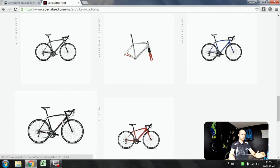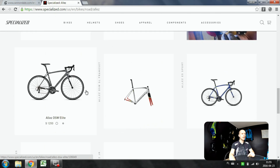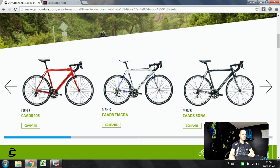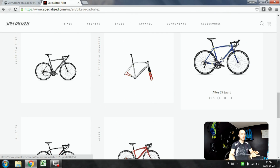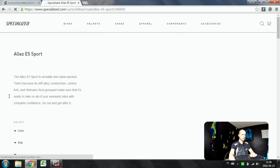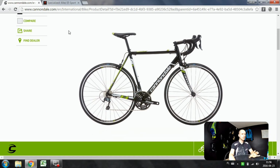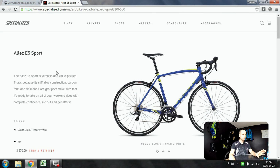Allez Sprint looks pretty much like Merida Reacto, so it's kind of a versatile aero racy training criterium bike. What are the differences? Before we go into the details, those frame sets will have different welds, of course, welding and forming. Those will have different bottom brackets and then different head tubes. So let's start with Allez, and I'm gonna choose two models that will really match each other. That's the Cannondale CAAD8 Sora and Specialized Allez Sport, which is also on Sora components. And those two bikes would cost around $1,000. So same price, very similar components.